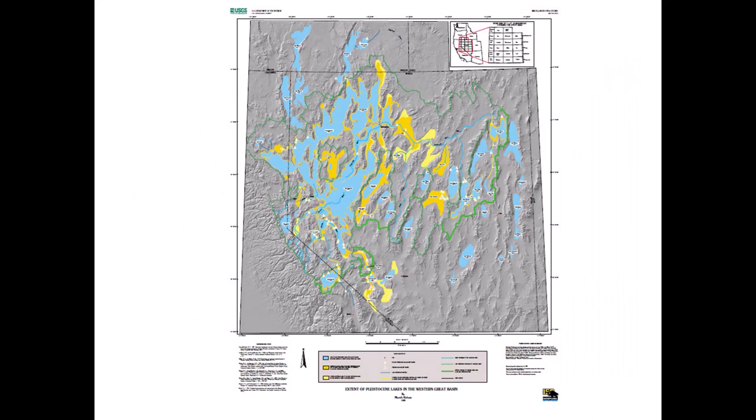This map shows the extent of the Pleistocene pluvial lakes in the state of Nevada. These are the borders of California, and Nevada is here, running north-south and then bending and trending to the southeast like that. That's all California, Nevada. Up here is Oregon. Over here is Idaho. And here is Utah. The 37th parallel, 37 latitude, right along here is the border between Arizona and Utah. So the border between Arizona and Nevada then is just off the map down here.